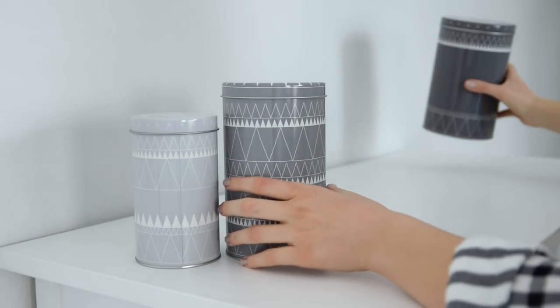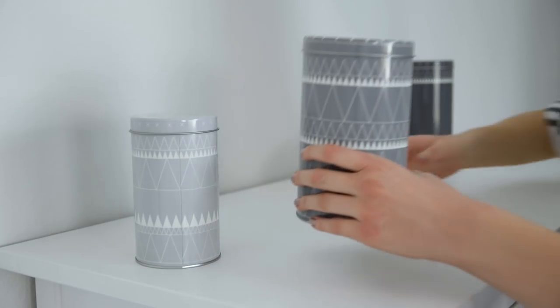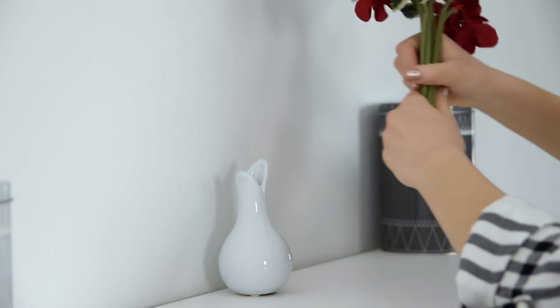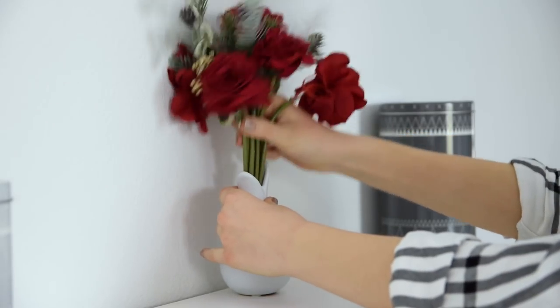My dresser, I kept pretty simple. I just have my dresser, and then I put some tins that I can store items in on both sides. I got these from IKEA. And then there is a simple white vase from Magnolia Market with a few roses in there and some fake pine branches as well.